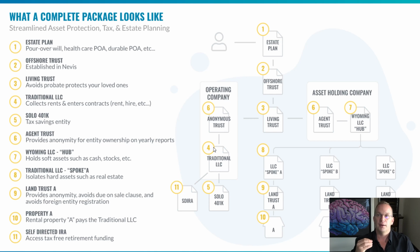So if you're a real estate investor, this is the entity that collects your rents for you, right? If you're a real estate agent, this is the entity that you sign contracts with and get paid through for any of your clients. Otherwise, guys, generally speaking, it's your active business, the entity that's contracting with people and taking in money, etc. It will own no assets, but it will do everything.